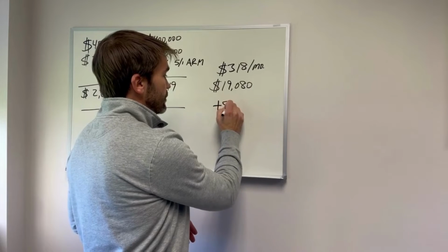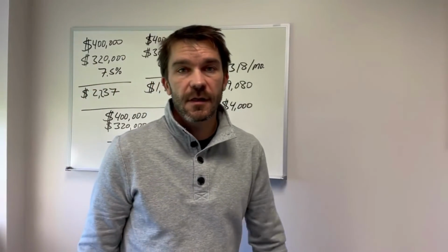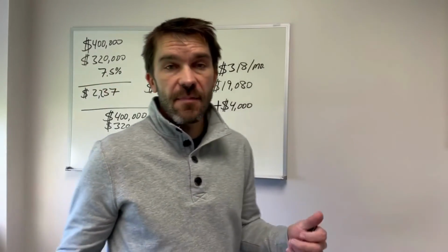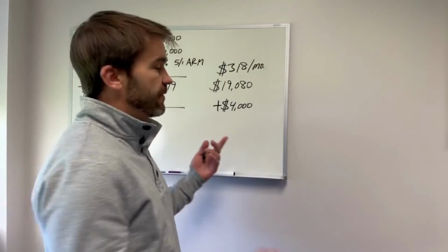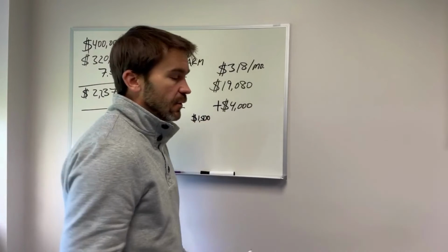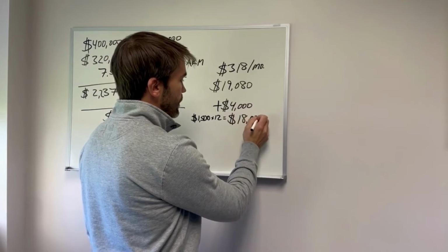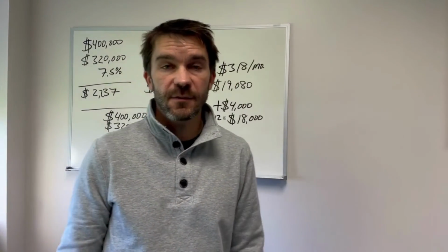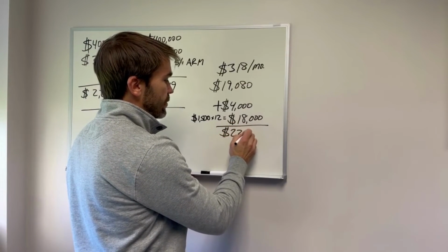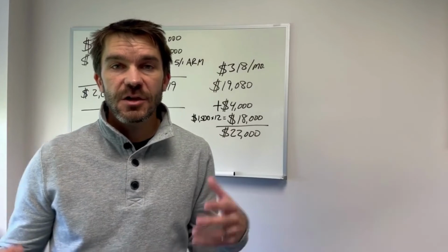So over that year, Tom's going to gain about $4,000 in equity, which doesn't sound like a lot. But the other piece we have to consider is the amount that they paid in rent for that year. So how much did Tom pay in rent? Let's say he paid $1,500 a month, okay? Times 12. $18,000. That's what Tom paid over the last 12 months. So we look at those together. What did Tom miss out on in 1 year? $22,000. So as you can see, that's a huge amount of money.